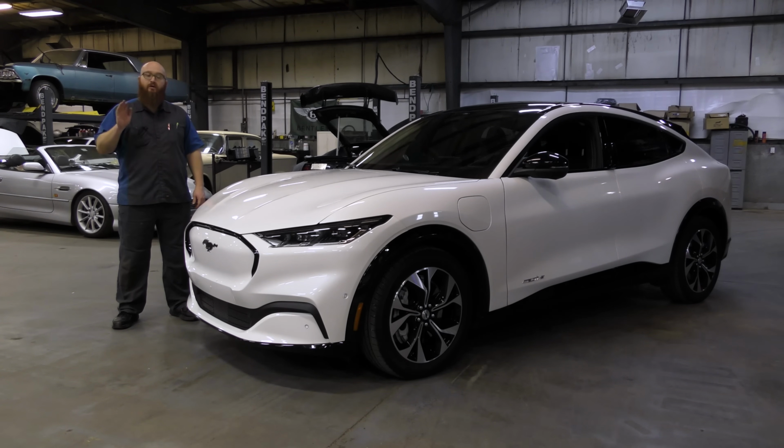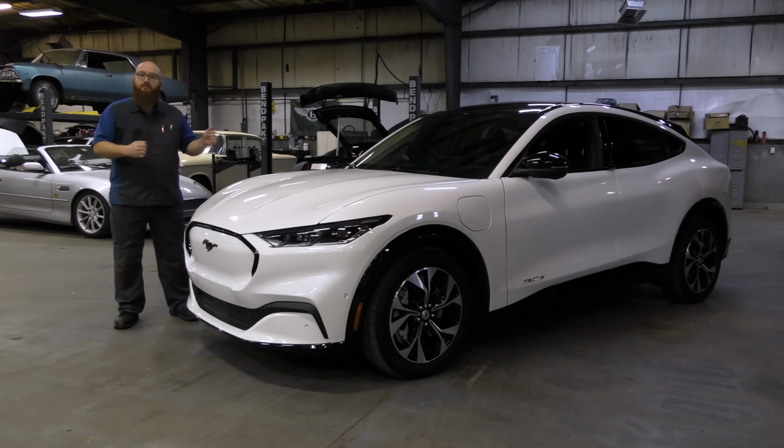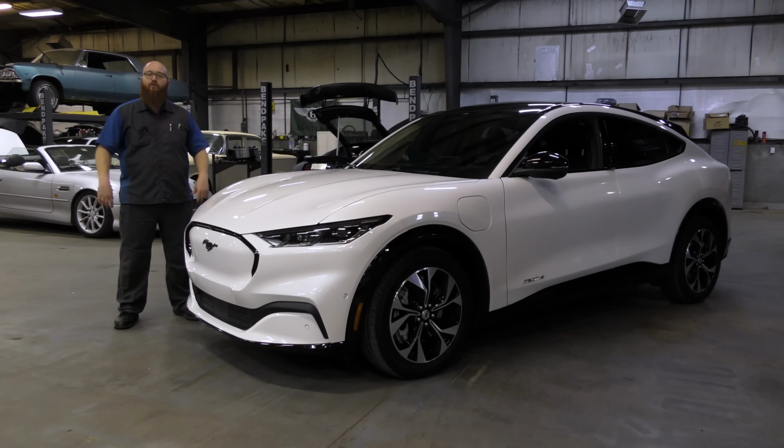Still, I'm totally for these cars. Just like with the Honda Odyssey, who wants to check their oil? Who even wants to do that anymore? I don't. On the weekend, after I've been working on cars all week long, the last thing I want to do is open my hood.